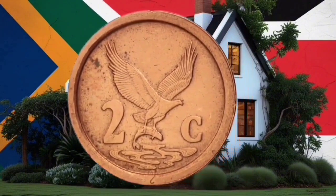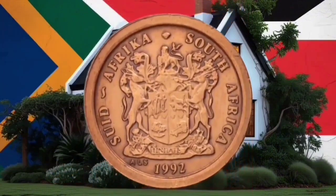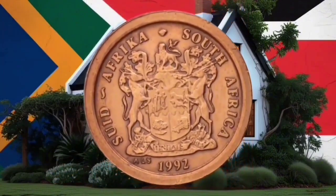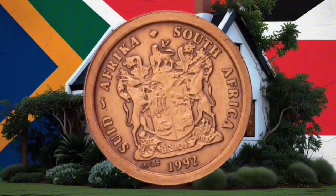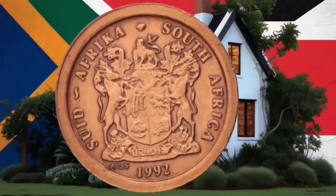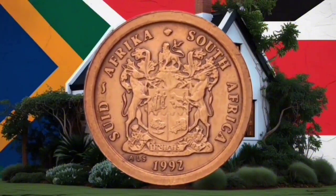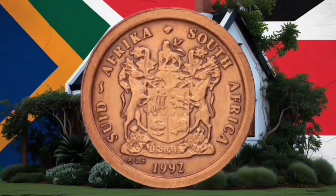On the reverse side, you'll see a stylized image of the King Protea flower, South Africa's national flower, a symbol of the country's beauty and resilience. The design is complemented by the coin's denomination, 2C, and the year of issue, 1992. The design was crafted by South African artist and engraver Willie Myburgh.